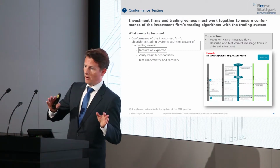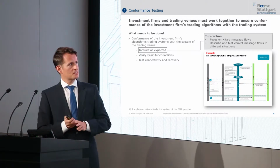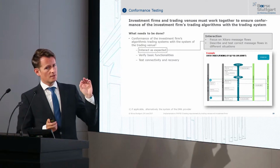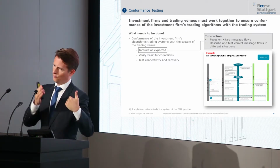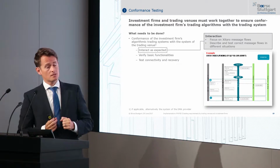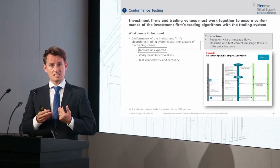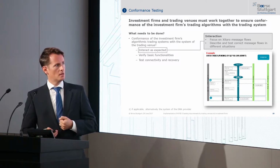The third area I would like to talk about is the conformance testing. Conformance testing is pretty straightforward. Investment firms are required to do conformance testing: conformance of the investment firm's system with the trading venue's system. So what do they need to test? They need to verify that the systems interact as expected, verify basic functionalities, and test connectivity and recovery.